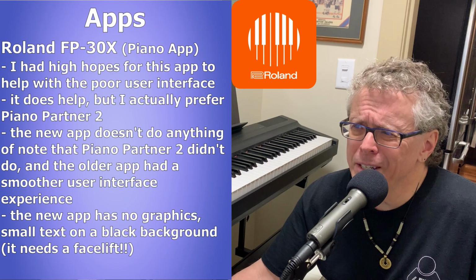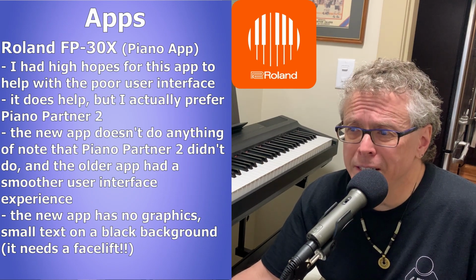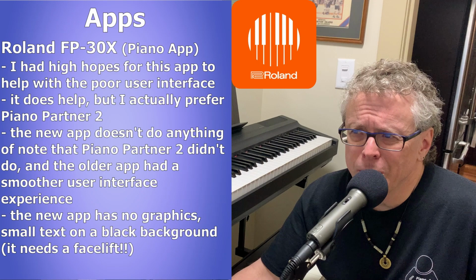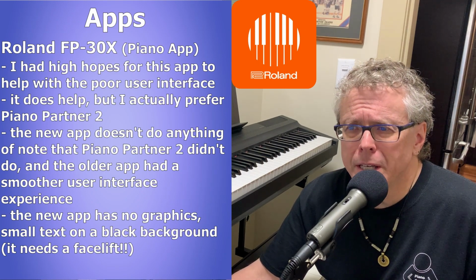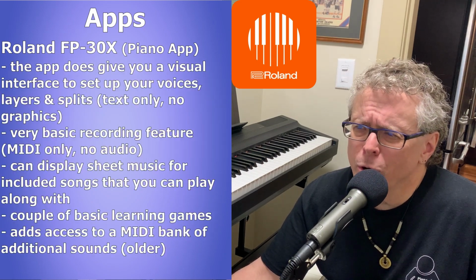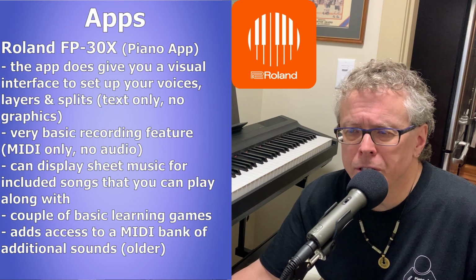The new app, to be honest, doesn't do anything of note that Piano Partner 2 didn't do, and the interface is in much need of a facelift. It's all small text with a bunch of unused black space. Piano Partner 2 was a much more intuitive, smoother, nicer user interface. But this new app does give you the ability to set up your voices, layers, splits, adjust relative volumes, all that kind of thing. It also has a recording feature built in, but it's MIDI only, no audio, and you don't get sheet music for your recorded songs.